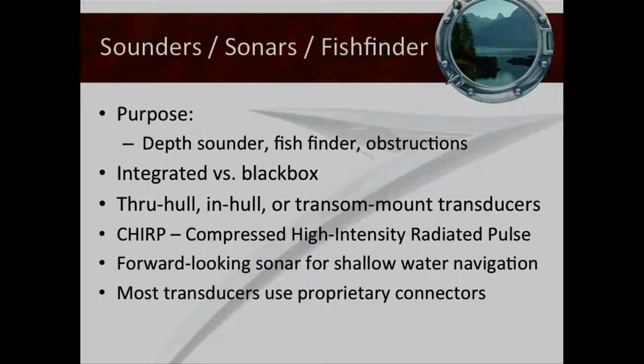And then different types of through hulls, in-hull, transom mount. Chirp, I've written a lot of articles about that. It's super popular this year. And then some new products are actually having forward-looking sonar. So you can actually see in front of your boat. That could be handy if you're doing outside Vancouver Island or you're going to places that are a little sketchy and you want to know if there's a rock ahead of you, at low speed of course, and you're trying to find an entrance somewhere or a shoal. This might allow you to do that.